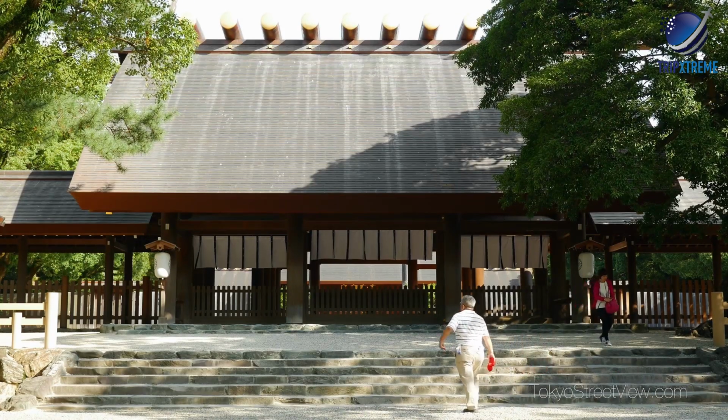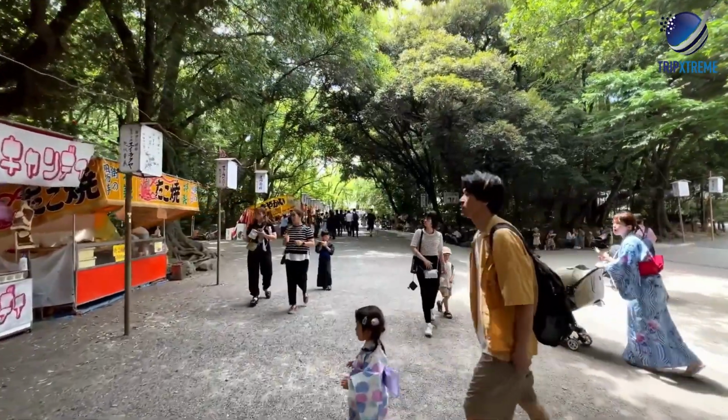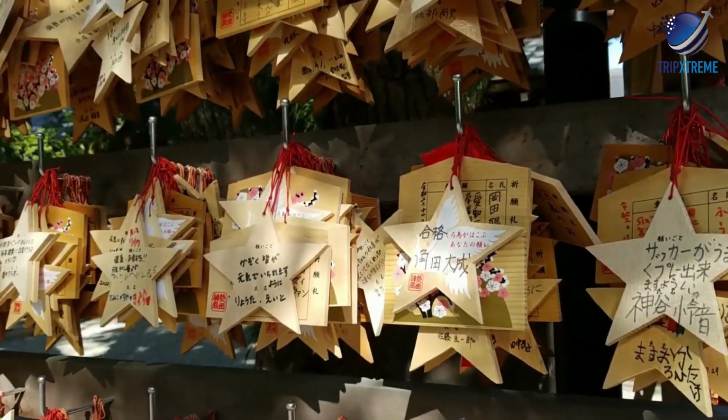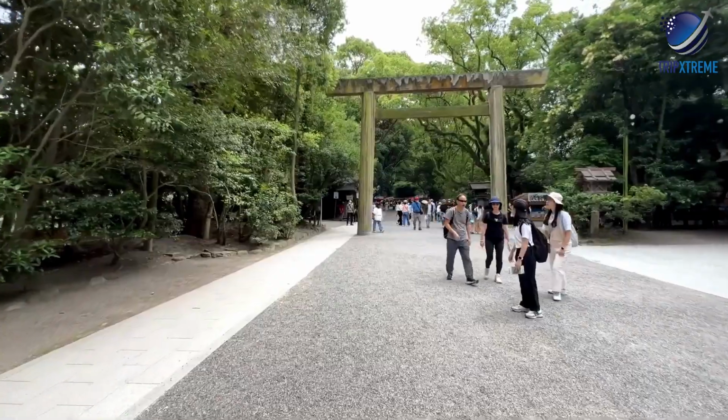Oh, hot tip! With 9 million visitors annually, the Atsuta Shrine is busy, so try to time your visit near opening or closing to avoid the crowds, or during the off-peak seasons such as spring or autumn.